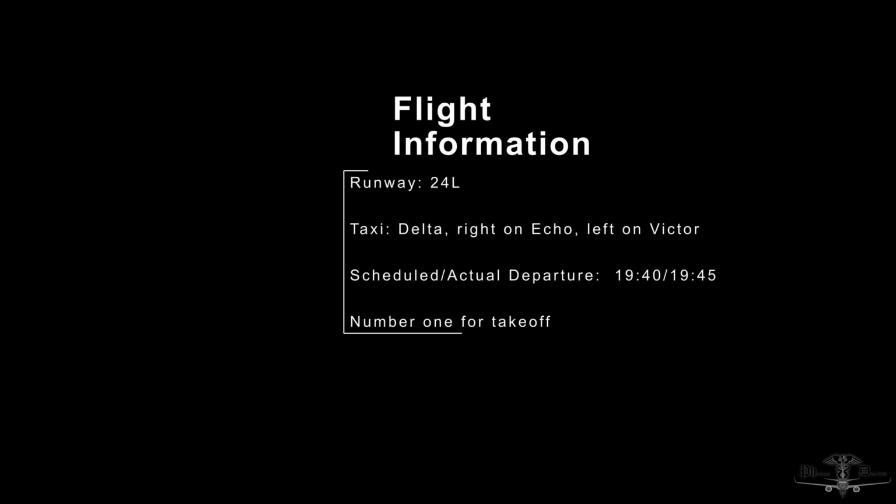Ground, Singapore 35 Heavy, good evening, approaching Delta. Singapore 35 Heavy, hold short of Delta. Hold short Delta, Singapore 35 Heavy. Singapore 35 Heavy, behind the Airbus on Echo, runway 24 left, taxi via Echo.